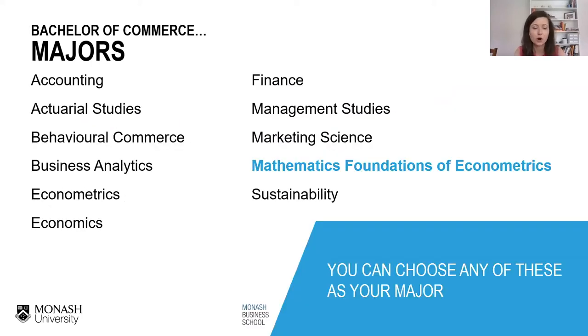Now, with the Bachelor of Commerce, we've got one new major, and it's called Mathematical Foundations of Econometrics. This one is, as you can imagine, very math focused and very involved in that area. You'll sit there and work on spreadsheets and calculate modeling and do all sorts of fandangled things on that. Then you've also got the other majors within the Bachelor of Commerce that we've always had.